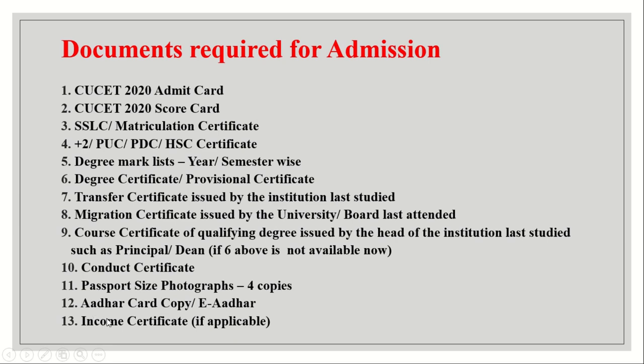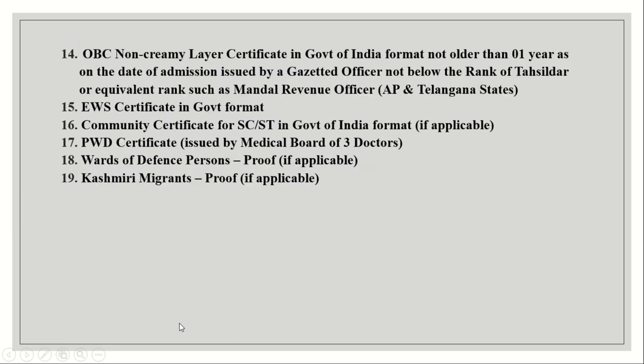If applicable, you must show your income certificate. Then next is the OBC non-creamy layer certificate in Government of India format, not older than 1 year as on the date of admission, issued by a gazetted officer not below the rank of Tahsildar or equivalent rank, such as Mandal Revenue Officer in Andhra Pradesh and Telangana states. So if you belong to the OBC category, you should bring this non-creamy layer certificate. And of course, it should be attested by a gazetted officer.